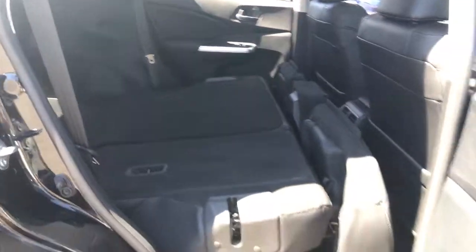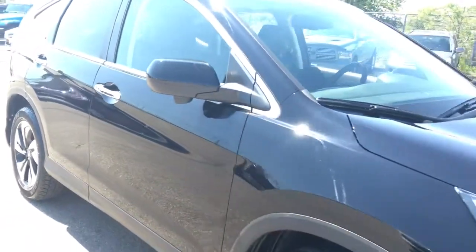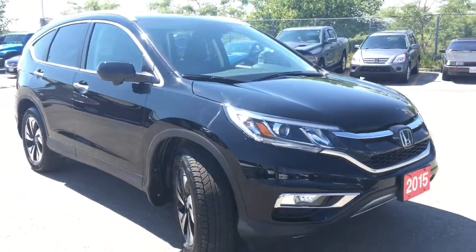Cancel that moving company. Well, guys, that's about it for this gorgeous looking SUV, the CRV Touring with all-wheel drive. Why don't you give us a shout, drop by the showroom, check it out. We'd love to see you in it behind the wheel.